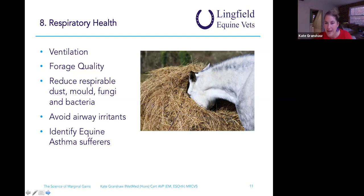Even low grade airway inflammation can reduce performance. So I think it's a really important area of improvement we can look at. We need to think about ventilation, the forage quality, reducing respirable dust, mold and fungi and bacteria. And we can do that by choosing the quality of the forage we actually feed in the first place, but also considering steaming and soaking as well, because getting rid of those airway irritants is definitely important.